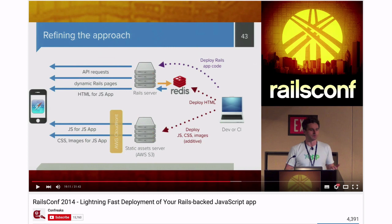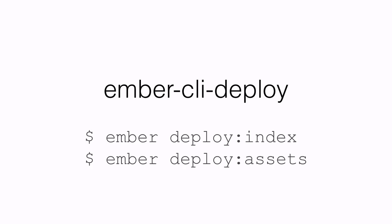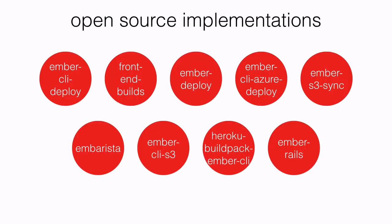I think we can automate that in a pretty nice way. This was called Lightning Fast Deployment, and it has been referred to as the lightning approach since then. So I mucked around. I had a few different iterations with grunt tasks and stuff, but it ended up as an add-on for ember-cli called ember-cli-deploy. It had two command lines where you could deploy the index to Redis, and deploy the assets to S3. So enter 2015.